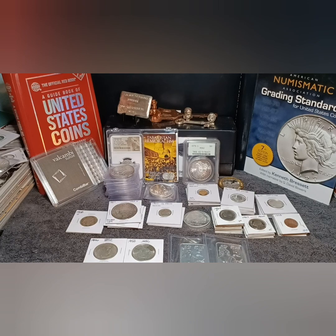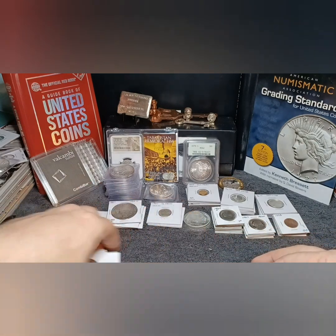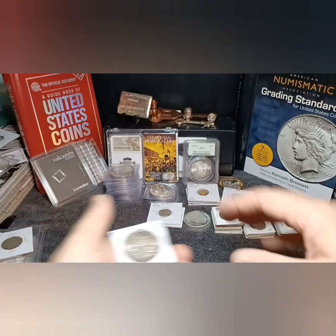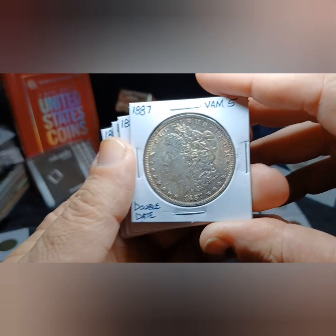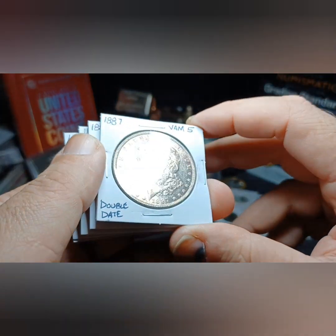Now, the coin show. Let me get this stuff set aside. When I went to the coin show, man, they had some crazy, crazy deals. Morgan dollars. Let's start off with these. First off is a 1887 VAM 5. Which is a double date.